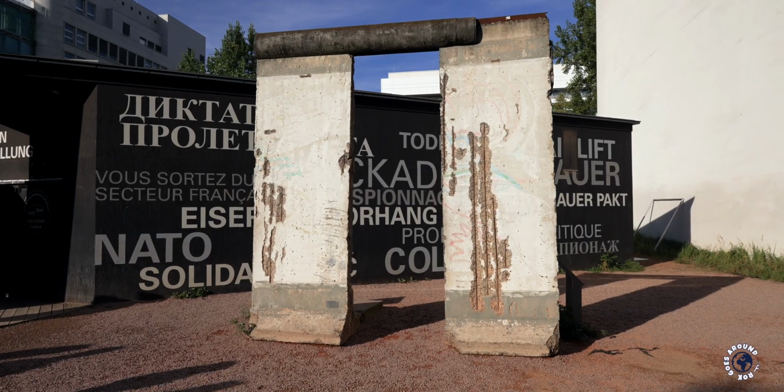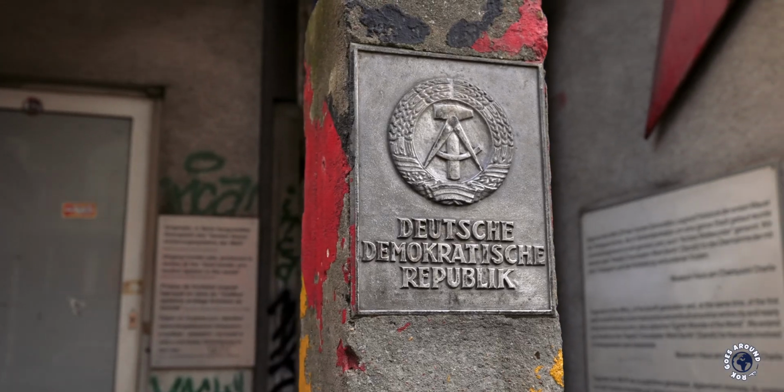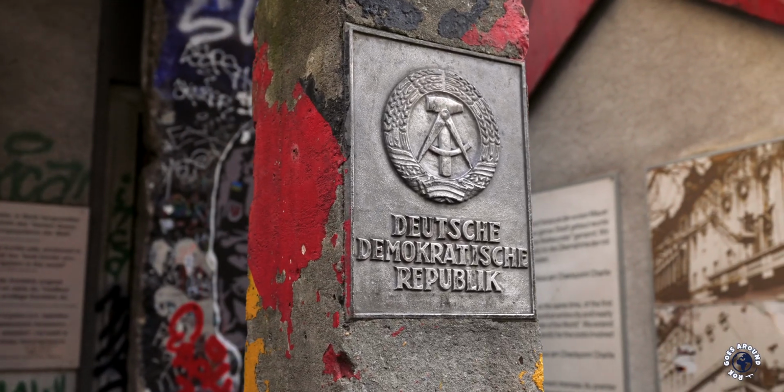Those Berlin Wall fragments sold nearby? Almost certainly fake. Speaking of fake, did you know that the entire Checkpoint Charlie is a replica?